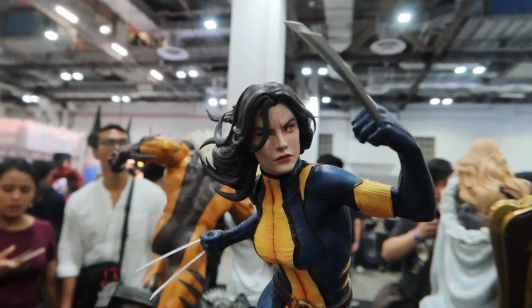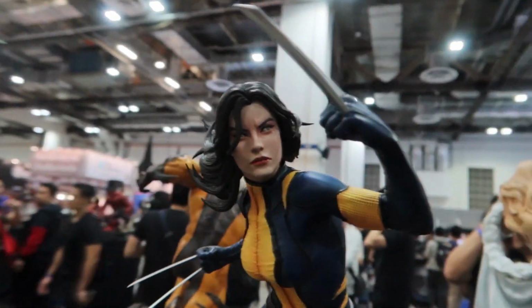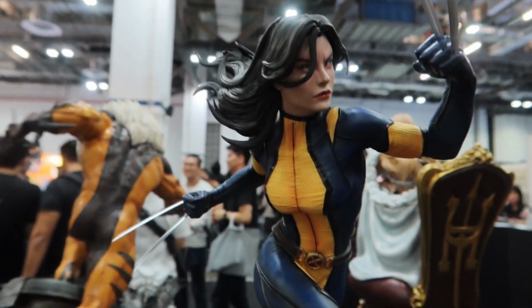We also saw X-23. I think she looks really great. I love the art direction of her. Is she better than the Sideshow piece? I probably like the Sideshow piece a little bit more because I just think that one kicks some major ass. But at the same time, this one is also really beautiful. I think XM Studios did a nice job with the paint application. I think the head sculpts look really good. And again, if you're a fan of the character, you can't go wrong with that piece. I think it's really cool.